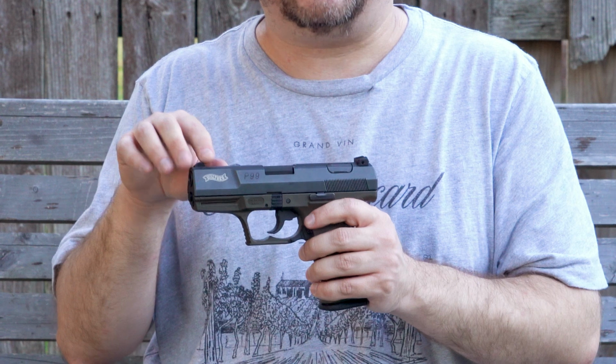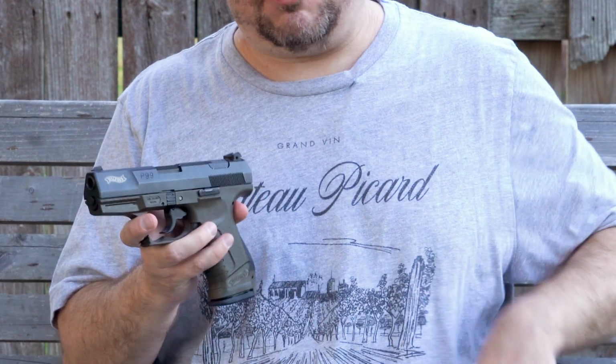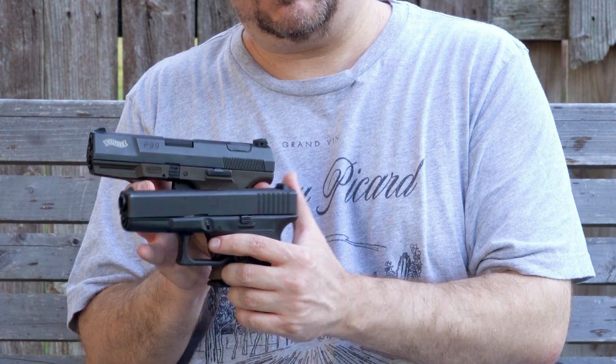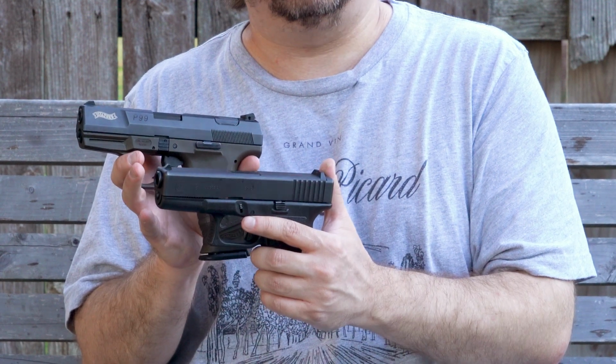Oh, and by the way, the full-size P99, it too has a 4-inch barrel. So size-wise, they're very much the same. Same goes with weight, what have you. So that's why I picked these two to compare. Guys, we're having fun. Go with it.